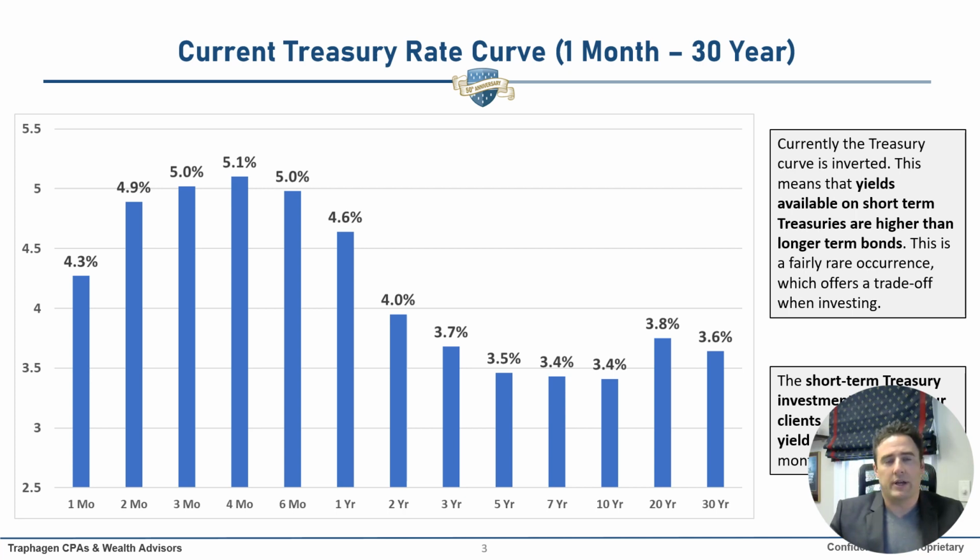So that's where we are now. We have many clients invested in this part of the curve to be ultra safe, liquid, and earning good upper 4s to about 5% in yield. And then our new strategy is actually out here in very long-term treasuries, and we'll talk about that in a second.